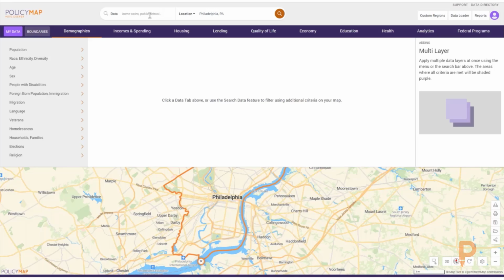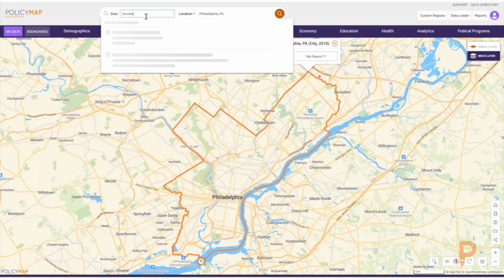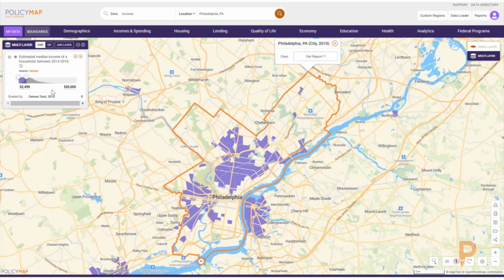So as I was mentioning, this data search bar allows you to find, of the 50,000 indicators that are in this platform, specific pieces of data and put it on the map and not have to hunt and peck through these menus. The menus are great for exploration, but this can make things a little bit faster. So if I want to go back to median household income, when this loads, the whole map is going to shade purple, because in MultiLayer Map, I need to set a range. I need to set one range, a filter. So in this case, I'm going to say, I just want to see those places where the median household income is 35,000 or less. So now the purple on the map is just those places. So median household income, 35,000 or less.